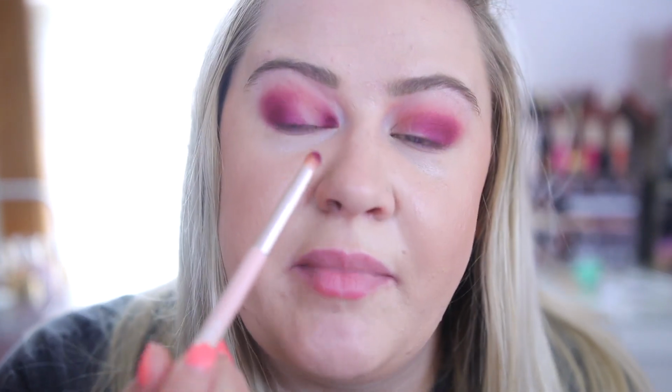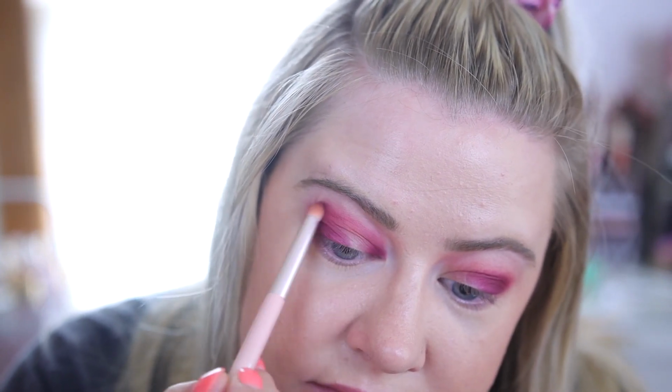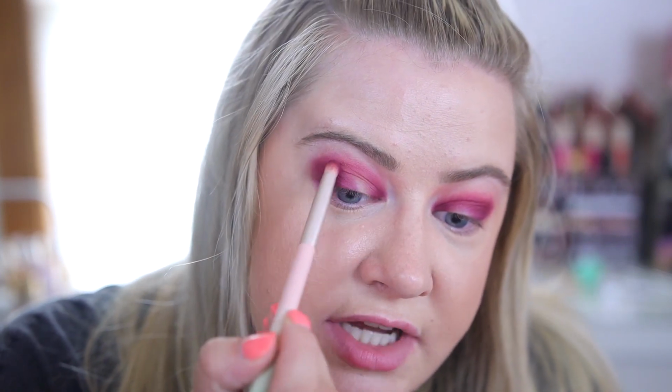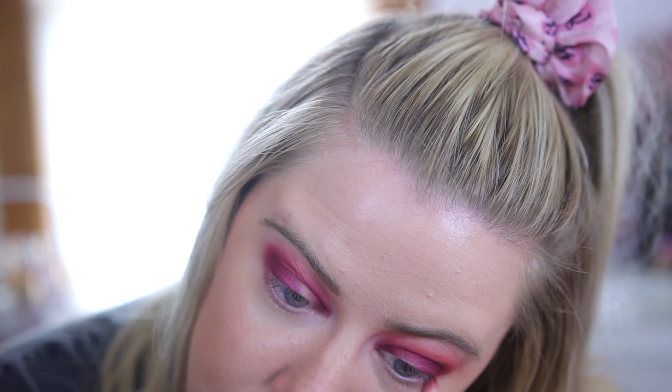So I kind of just really pack that in the center and then I lightly bring it up and blend with the rest. This is a super vibrant shade. I really like this one. It almost has like a fuchsia kind of color to it, but it's really pretty. I'm going to take that same shade, maybe mix a little bit of the black cherry as well in there and run this on my lower lash line.